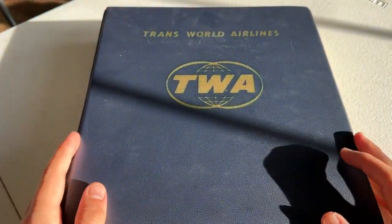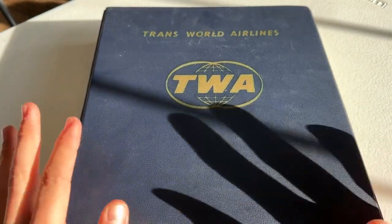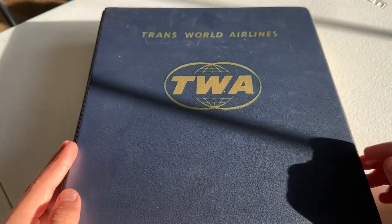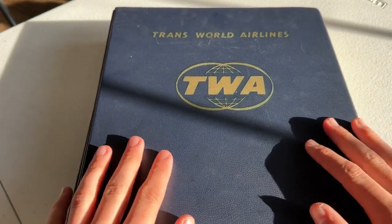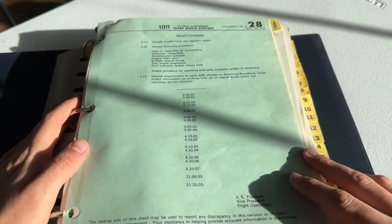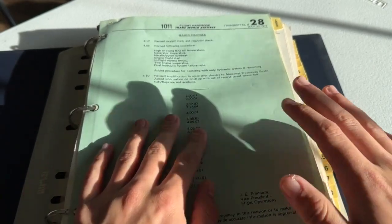So now we're back in our typical format. Let's go ahead and open it. So here's the front cover. Trans World Airlines, you've got the TWA globes here, so definitely with the globes theme, which is really cool. In here you can see it has a little divider piece right there, and then we get started right here with the major changes at the time.